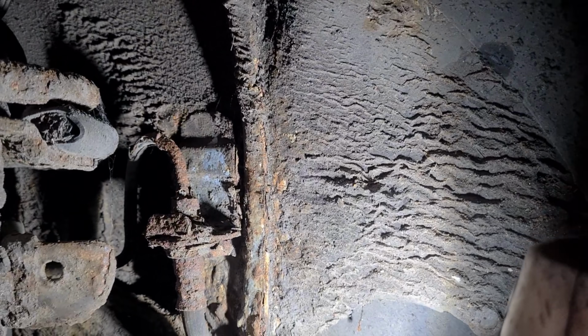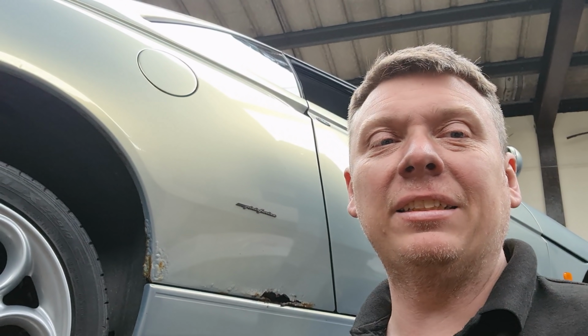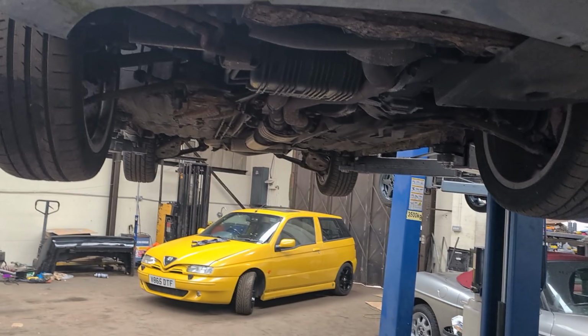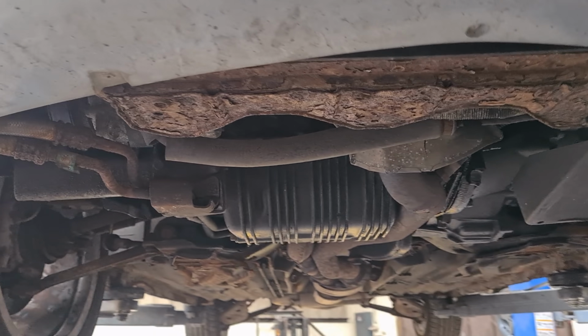Let's turn the wheel around and see what the other side's like. Brake pipe is quite rusty there. So, as good as it looked before it got in the air, it's looking rather nasty underneath. Going to require a nice little bit of TLC underneath the floor and on the rear quarters, and it's going to be the sills as well. I reckon once we take that skirt off, there's going to be holes underneath there as well. So when I get back to the customer, we shall see how much he wants to do and what he wants doing. Let's start on the underside now.